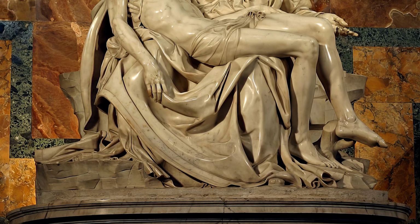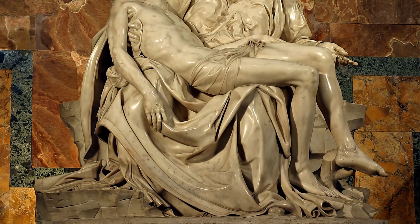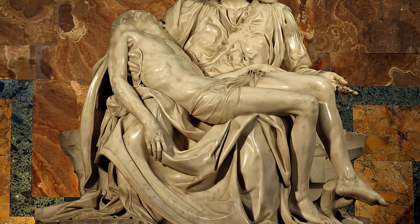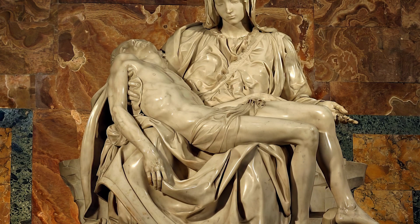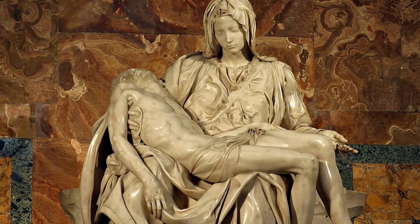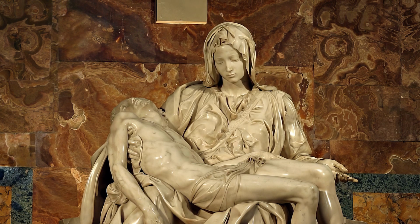Michelangelo achieved harmony between the figures despite differences in scale and conveyed a profound emotion of serenity and compassion. The youthful face of Mary and the triangular composition add to the aesthetic perfection of the piece. The Pietà was sculpted when Michelangelo was in his early 20s and is considered one of his early masterpieces.